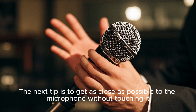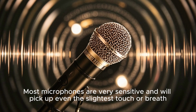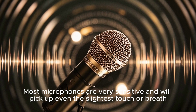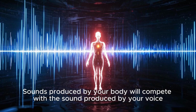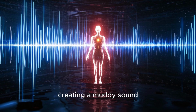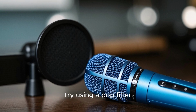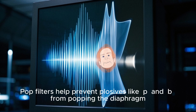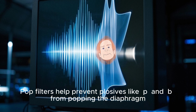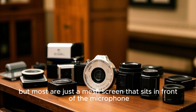The next tip is to get as close as possible to the microphone without touching it. Most microphones are very sensitive and will pick up even the slightest touch or breath. Sounds produced by your body will compete with the sound produced by your voice, creating a muddy sound. If you're using a USB microphone like the Blue Yeti, try using a pop filter. Pop filters help prevent plosives like P and B from popping the diaphragm. They come in different shapes, but most are just a mesh screen that sits in front of the microphone.